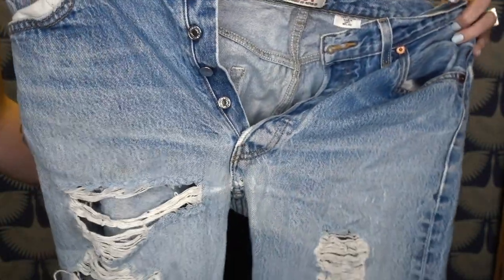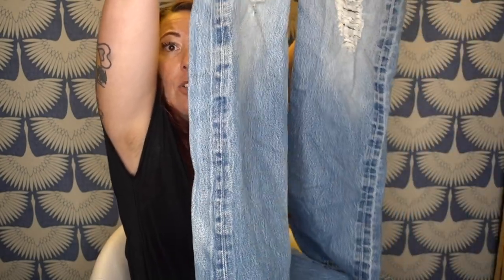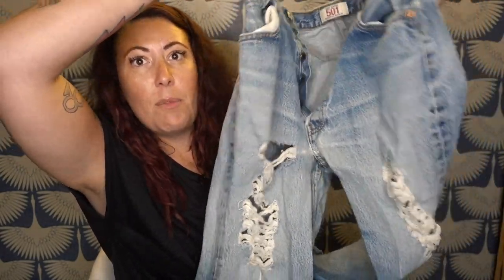Anyway, these are all vintage Levi's and they're all perfectly distressed, great jeans. Let's see. Oh, look at these, you guys. Levi 501s. Oh my gosh. So good. I'll put 30 bucks a pair on these. And they will sell. They're not the Made in the USA ones, unfortunately, but that's fine. So there's 1, 2, 3, 4, 5, 6, 7 pair.